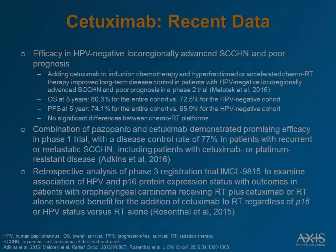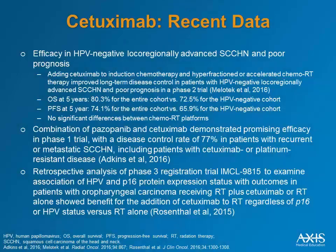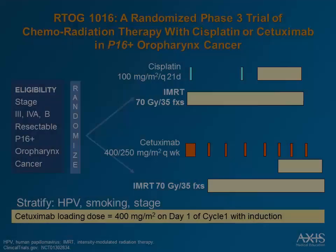Recent data have tried to add cetuximab to chemoradiation in the RTOG 0522. This did not demonstrate positivity, so the addition of cetuximab did not improve survival in cisplatin radiation-treated patients. Other combinations of cetuximab have been used, but so far none of these have improved survival over cetuximab radiation alone or cisplatin and radiation, and these are the two current standards of care.